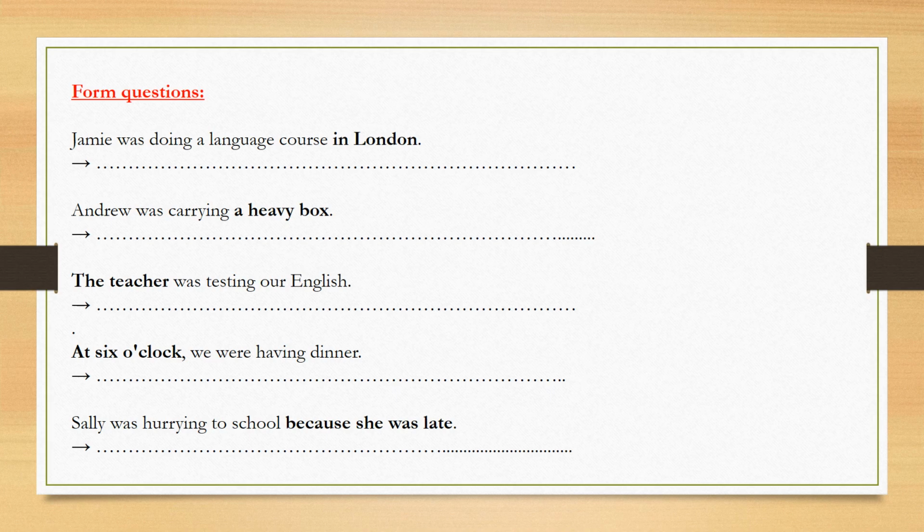3. The teacher was testing our English. What am I asking about here? I'm asking about the subject, the teacher. Is it a person or a thing? It's a person. To ask about a person, which question word should I use? The question word "who." So the question is, who was testing our English? The teacher was testing our English.